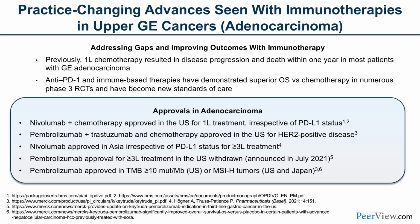And so recently we've had 3 transformative randomized clinical trials that demonstrated that anti-PD-1 based therapies, either nivolumab or pembrolizumab, in combination with chemotherapy, can demonstrate superior overall survival in all-comer populations, but also in biomarker-selected populations, particularly for MSI high or PD-L1 positive tumors. These randomized phase 3 trials typically compare a combination of chemotherapy with anti-PD-1 based therapy to chemotherapy alone.